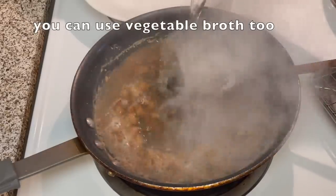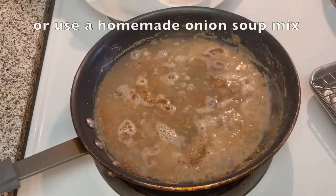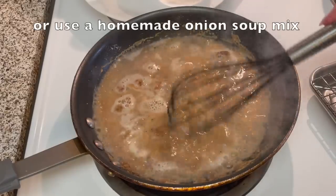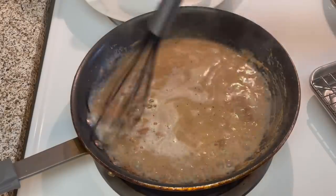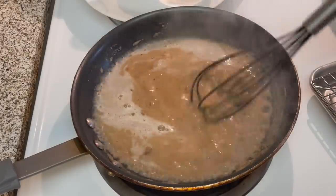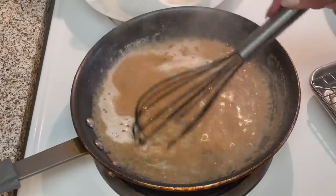Sometimes in order to get that nice, rich, dark color, people will add half chicken bouillon and half beef bouillon because beef bouillon gives it a nice, dark color. However, if you brown your flour long enough, it'll still give you the color that you want. And that's what I'm going for here.